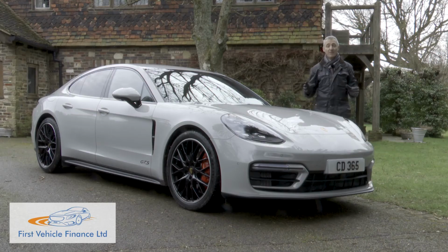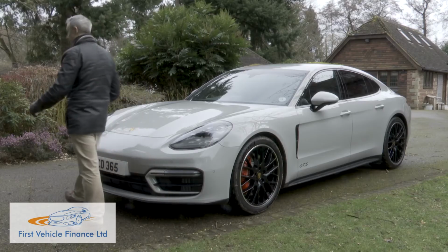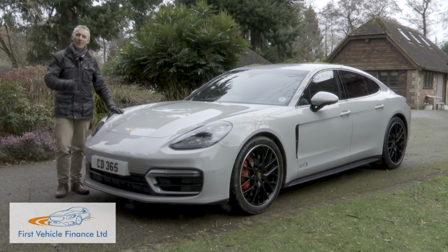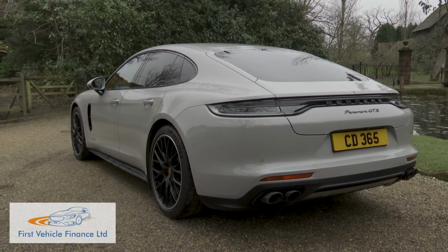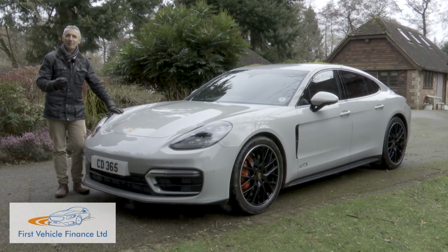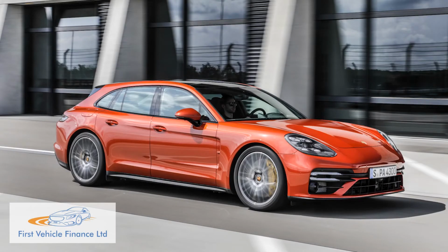So much so that Porsche wasn't minded to make too many visual changes as part of this mid-term facelift. Now, we're going to get to those after we've taken a moment to better appreciate what's on offer here. For this test, we've chosen the standard body shape, the alternative to which is the almost identically sized Sport Turismo shooting brake estate.